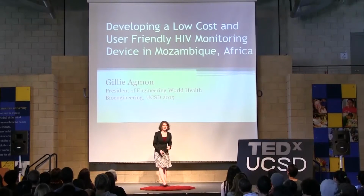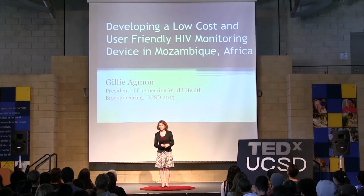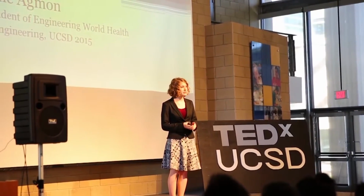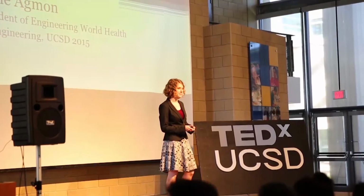Okay, so in the US, patients on HIV therapy are tested every 3 to 6 months to make sure their treatment is continuing to be effective. This allows doctors to change their medication if HIV has developed drug resistance to the current medication and is no longer blocking HIV from replicating.